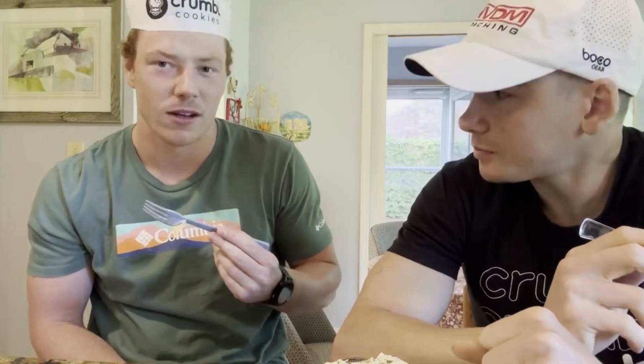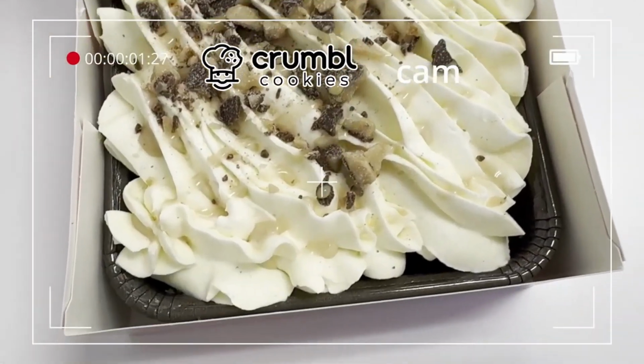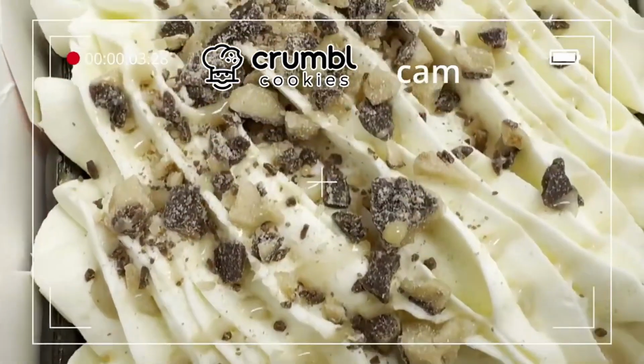You do get more of the caramel flavor in the cake. With just the cake. That whipped cream is almost like butter. It's so thick and dense. It tastes delicious, like a sweet cream. But if they wanted to make an actual toffee cake, then they definitely needed to back off the cream a little bit.